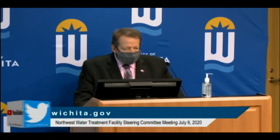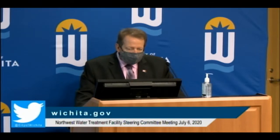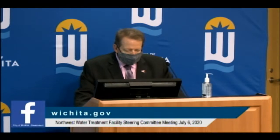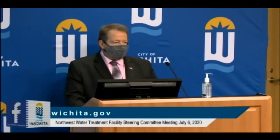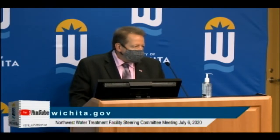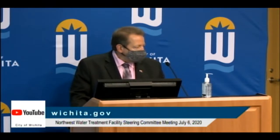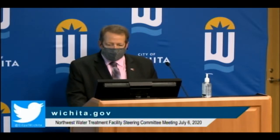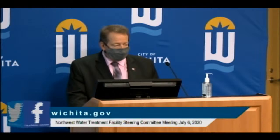When you consider the timing of WIFIA funding, that'll be just about perfect as far as the funds that are needed from the SRF. As you recall, roughly half of it is SRF, half of it is WIFIA. There is also some cash funding that we have accumulated that will go towards the project. So these are two very important financial funding tools.